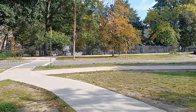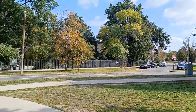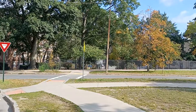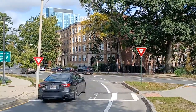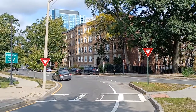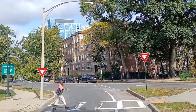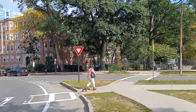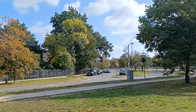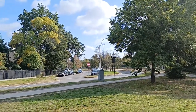Down here on Park Drive, not too far from Queensberry Street over there. I want to see how many people actually utilize this yield sign. This sign here is a yield sign, so technically you don't have the right of way. And if there are cars coming from here, you are supposed to give them the right of way.